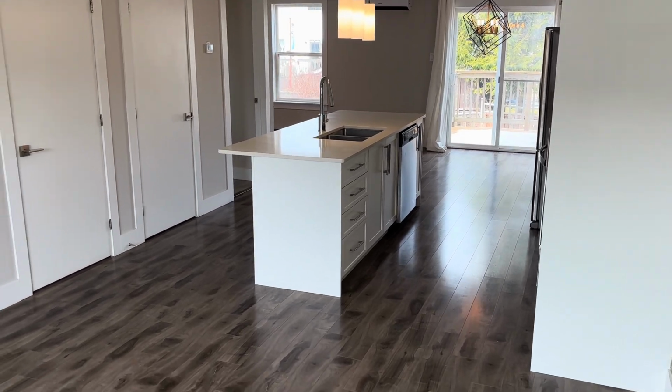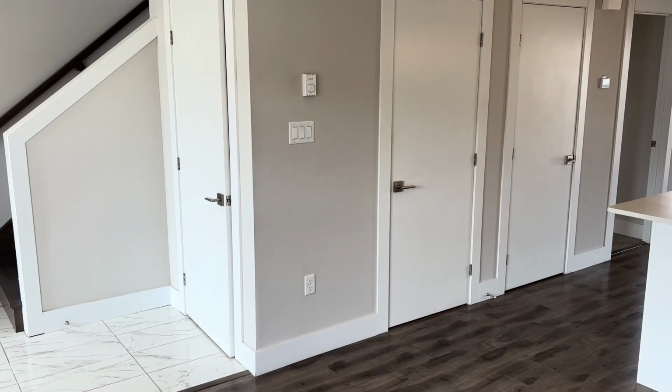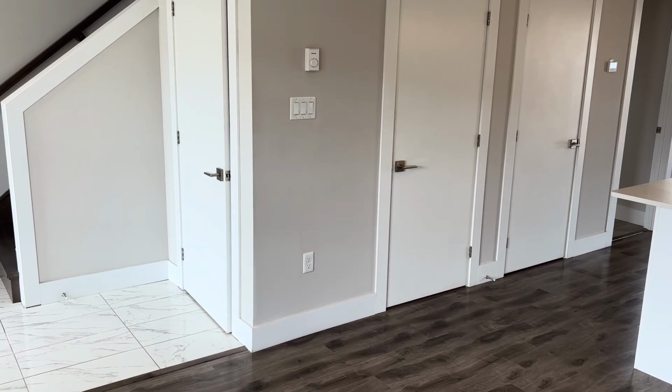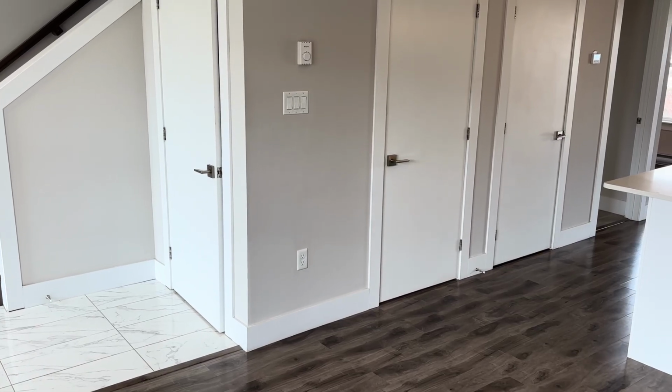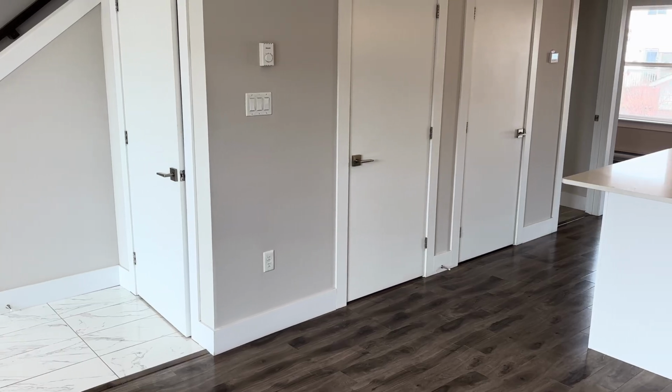So with regards to heating, it's electric baseboard that you can see here. Each baseboard, or each room, is tied to an individual thermostat. So it's all more or less zone heating per area or per room. That means that if you have people that would like their bedroom a little cooler or a little hotter, then each resident can set their own temperature.